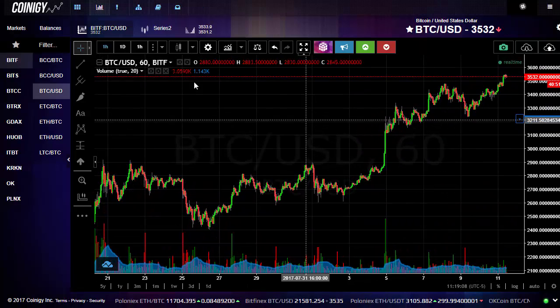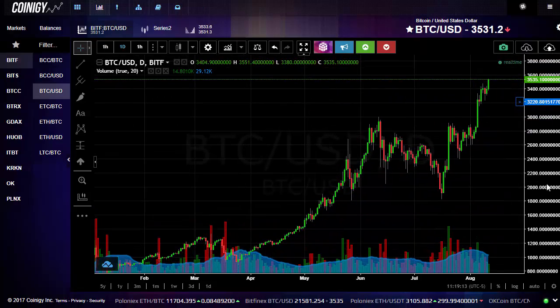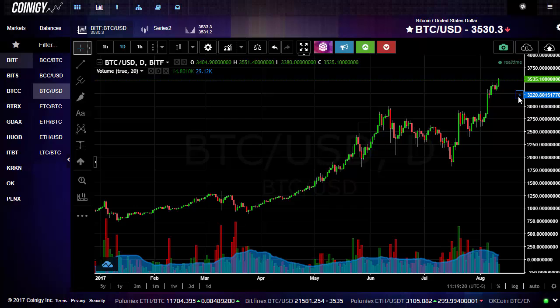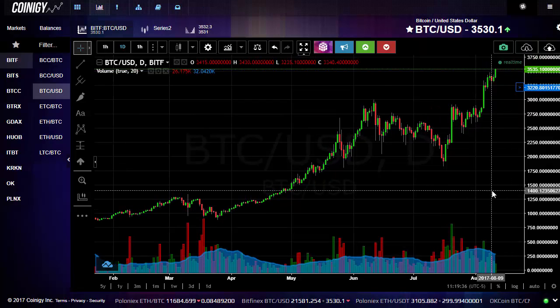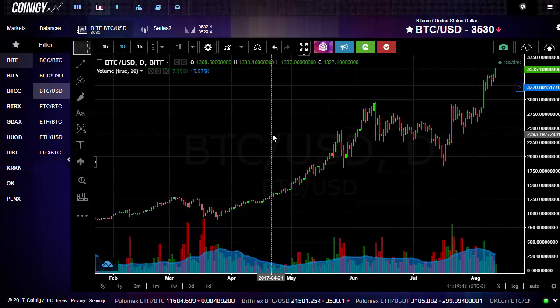When we were still in startup mode with Coinigy back in late 2013, we realized we need to collect as much data as humanly possible because this is going to be worth something. People are going to want it in the future. As opposed to some other sites where they may just be grabbing the candlesticks or scraping the data from another site, we're actually storing every single raw tick, every raw trade. We're taking order book snapshots and warehousing all that data.